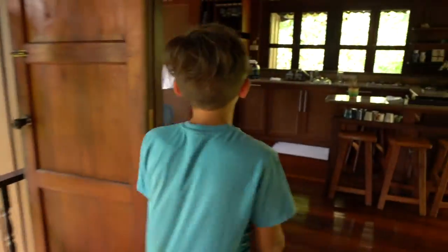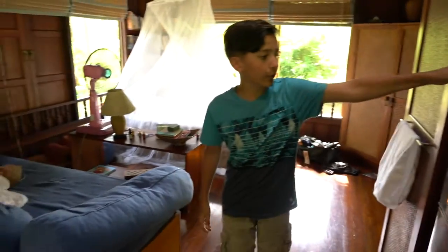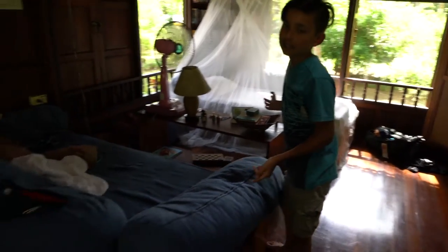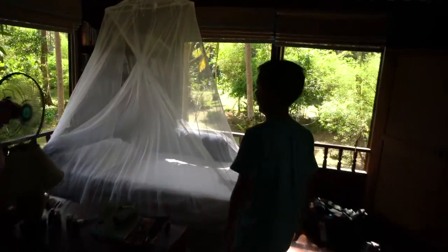So over here is the kitchen. We have a fridge now and the cupboards. We didn't used to have a fridge, but now we do. Oh, that's amazing. Freezer. Me and Pas used to sleep on these two beds the last times we came. But now there's an underground area where Pascaline sleeps. So I have my own room pretty much to myself, which is really cool. That's pretty awesome.